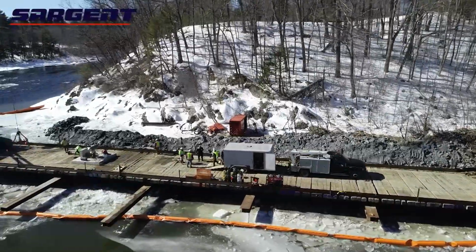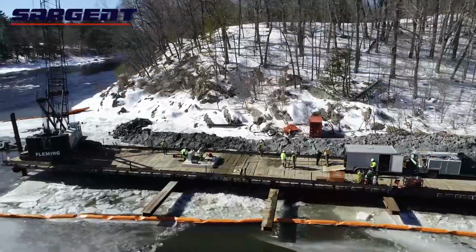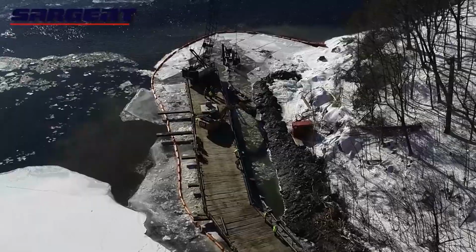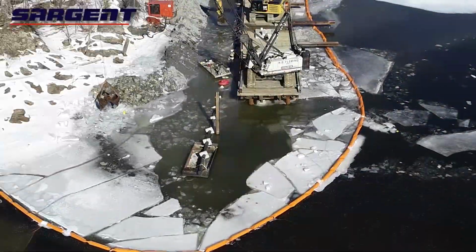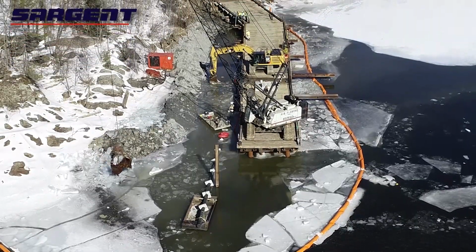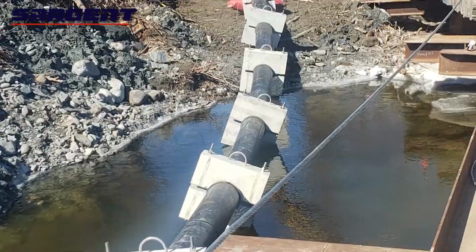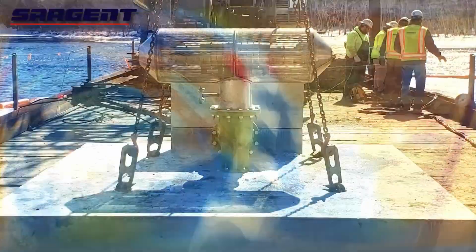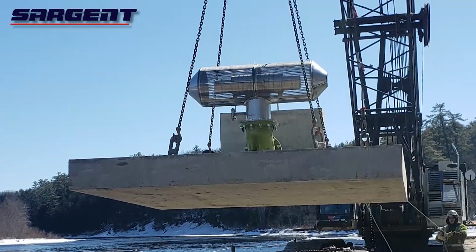The in-water work consisted of teaming up with subcontractor H.B. Fleming, who assisted with the installation of the new pipe into the river. Over the next few weeks, H.B. Fleming and Sargent crews installed a trestle 200 feet out into the Kennebec River. Sargent then utilized a crane to place the 200-foot section of new intake pipe with concrete anchors into the water. An intake screen and concrete pad was bolted to the intake pipe and then submerged.